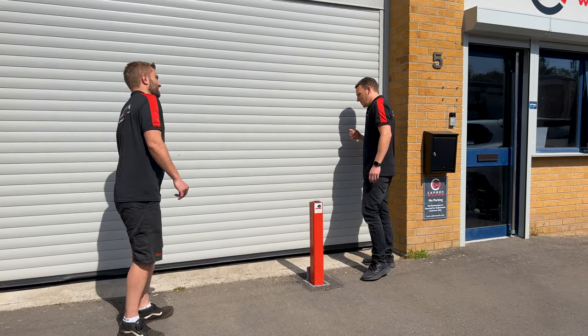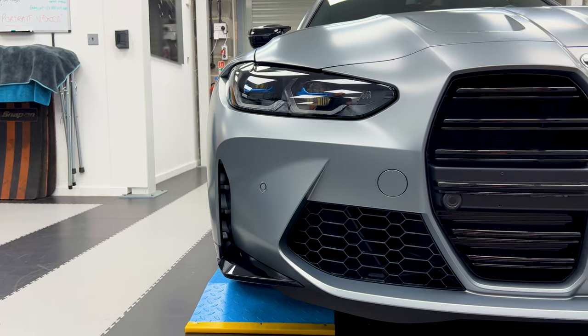Going to spill out. Open her up for me. See, this isn't staged at all, by the way.